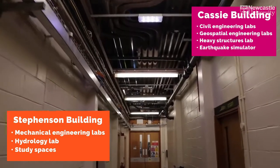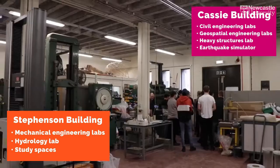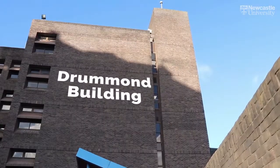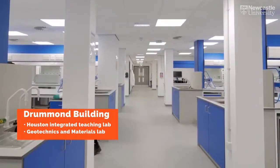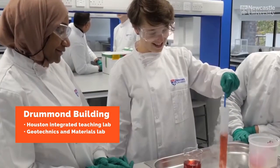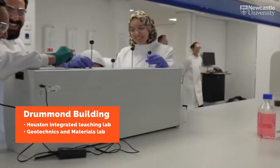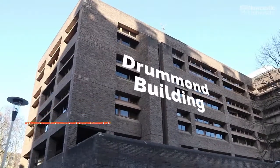This is where geospatial, civil and mechanical engineering students will spend a large portion of their time in custom-built labs and study spaces. Just before we take the bridge over to the next section, we're at the Drummond Building, which hosts the Houston Laboratory. This unique teaching laboratory gives you the opportunity to get integrated teaching across a range of disciplines, including chemistry, earth science and geography.